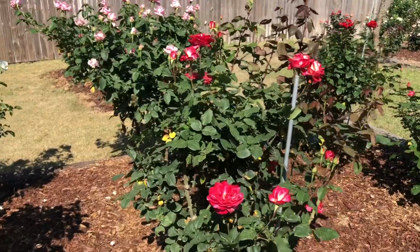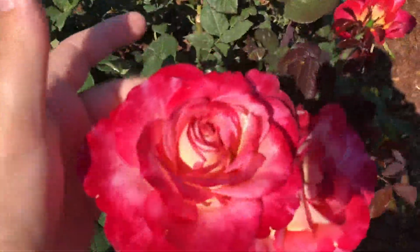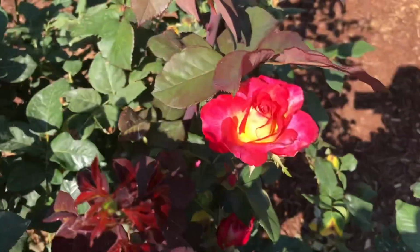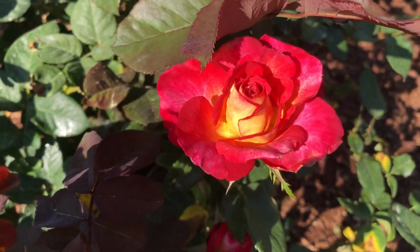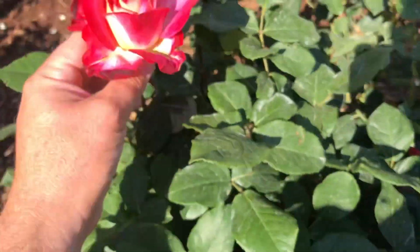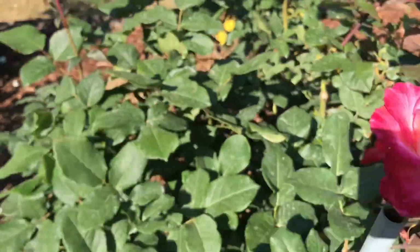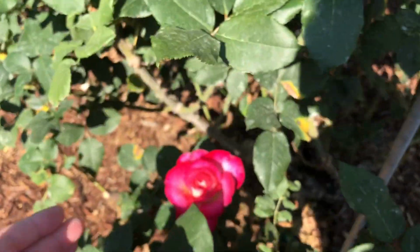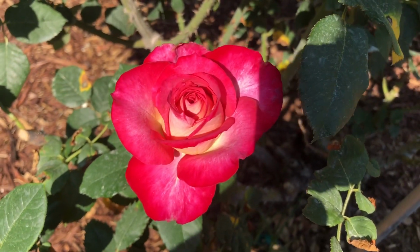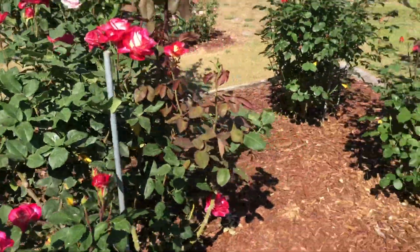Jewel Grace, a nice red and white and yellow blend. Almost looks like a Double Delight with that yellow coloring. Really, really nice bloom. Grows well in the garden. This happens to be on Multiflora, and this is a real nice one. It's one of my favorite roses, to be honest, because of the coloring. It's just quite striking, and hopefully you can see that yellow reverse on the inside. So that is Jewel Grace.